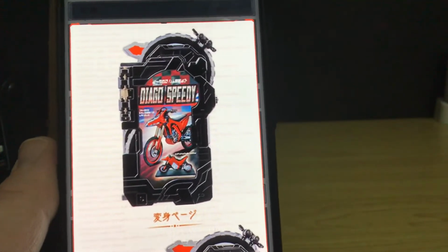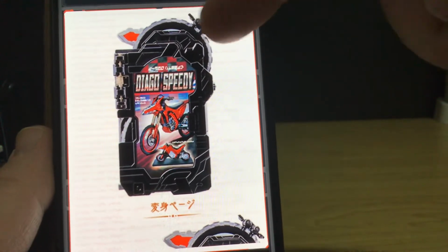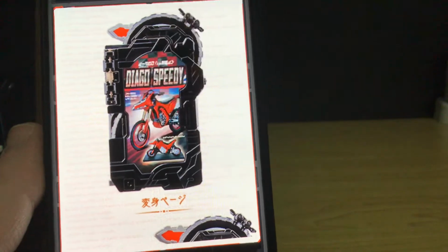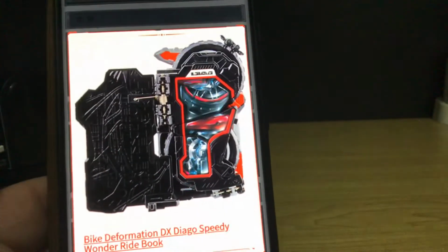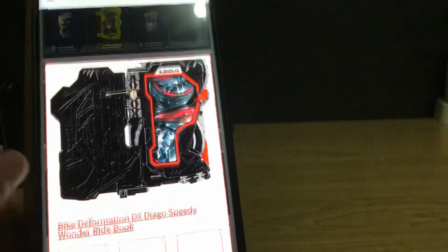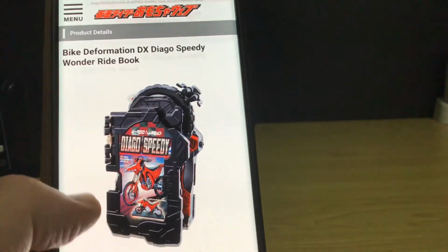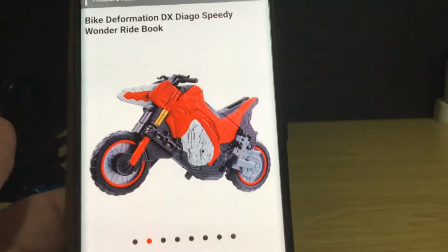You're probably wondering, well, it's not a bike. It's Speedy. There's the wheel, handlebars. There's the front part of the bike. Look, there's another wheel there. So, yeah. And it actually doesn't have anything else apart from here. So that's what the bike looks like.